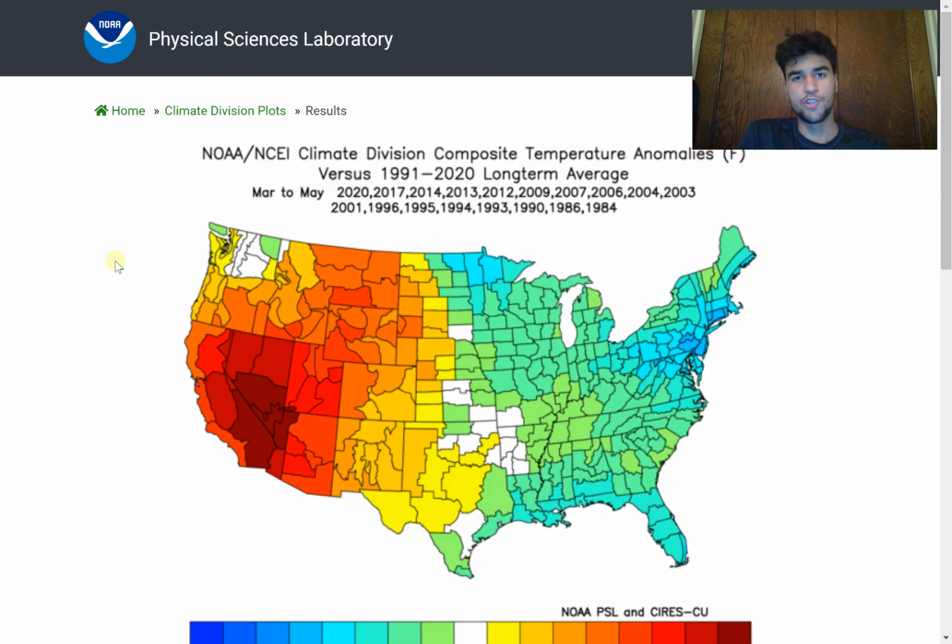When it comes to temperature anomalies, however, it is a different story. Typically during a neutral spring, we see that much of the West Coast experiences much warmer than average conditions, especially California, Arizona, as well as Nevada, while the eastern half of the United States experiences cooler than average conditions, with the cooler than average conditions focusing more right up along the northeast coast.